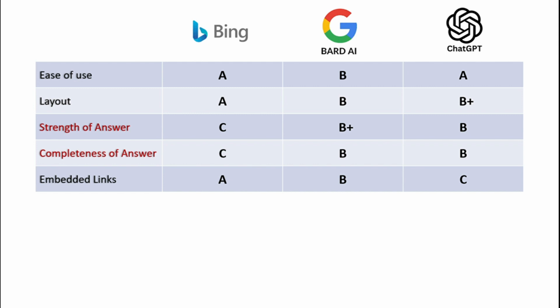Bard had some links. They had images with them, which were not necessary in my opinion. And ChatGPT had virtually none in the answers I got. And the same with research, references and sources. Bing was much better, Bard was somewhere in between, and ChatGPT didn't provide any. And you've got to really remember that ChatGPT is really a super text writing engine rather than a research engine. All of these have different strengths.